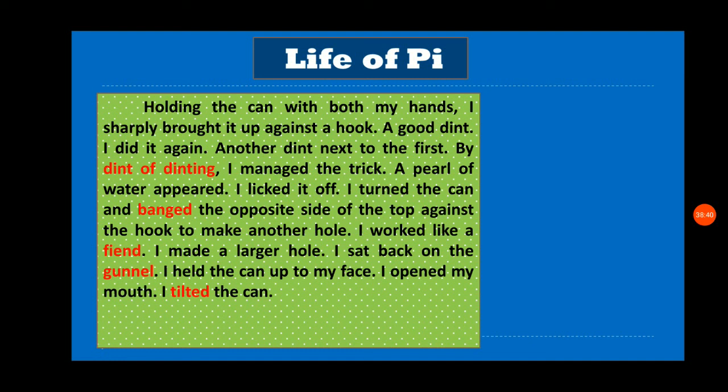What is meant by gunwale? I told you in the previous picture, that is the top edge of the boat. Okay, and he held the can up to his face and opened his mouth and tilted the can. So tilted the can means he raised this bottle in an unsteady manner and poured this water in his mouth. Students, we can see the remaining part of the lesson in the next part. Thank you.